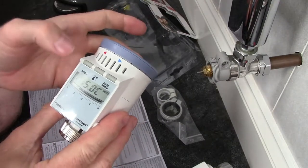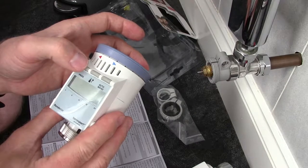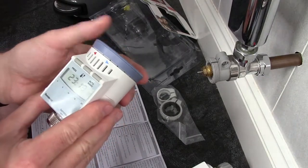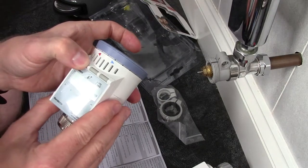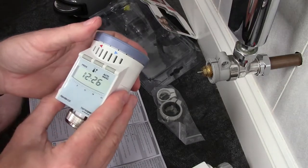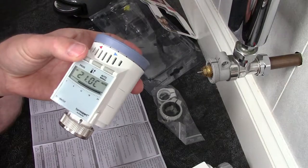What I'm gonna do now is press and hold program, put the time back to 12:26. Gone past that, I'm gonna do it again. It's a bit fiddly, but there we go. Then it's flicked back into the day program.